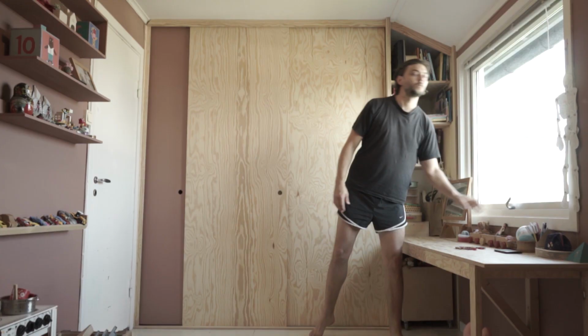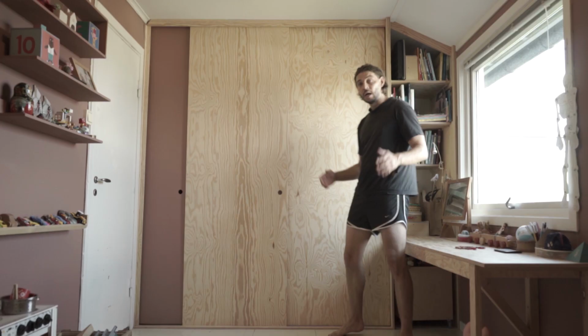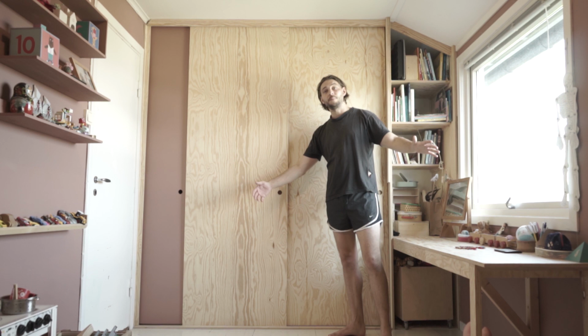Finished. All finished. I chose to paint this door in the same color as the room itself. I'm super happy. Good. Done. Lots of storage space here.